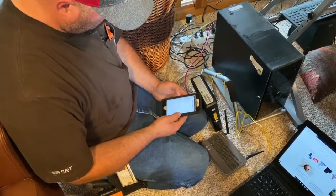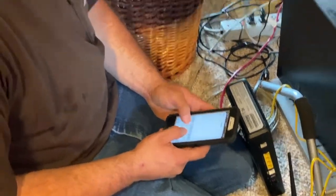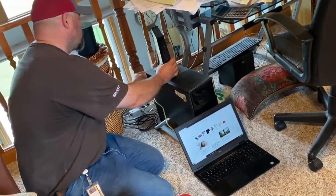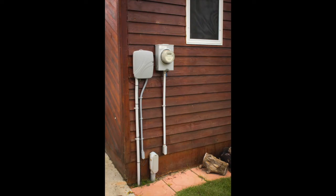Once the programming and records are updated and successfully working, the technician uses his phone to connect the modem inside the home. They then test the modem to ensure it's working, check the Wi-Fi signals, clean up anything in the home, and now they're done. Your home is connected to fiber optic services through SRT.